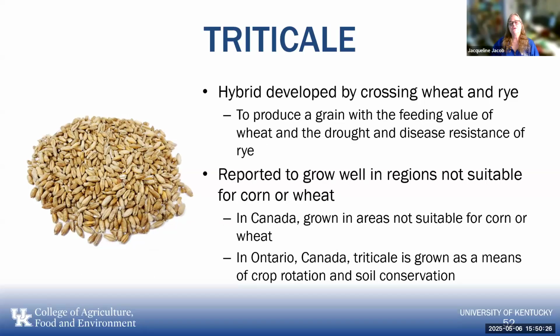Triticale is a new cereal that's been developed. It's a hybrid developed by crossing wheat and rye to produce a grain with the feeding value of wheat and the drought and disease resistance of rye. It is reported to grow well in regions not suitable for corn and wheat. In Canada, areas where they can't grow corn or wheat, they may grow triticale.